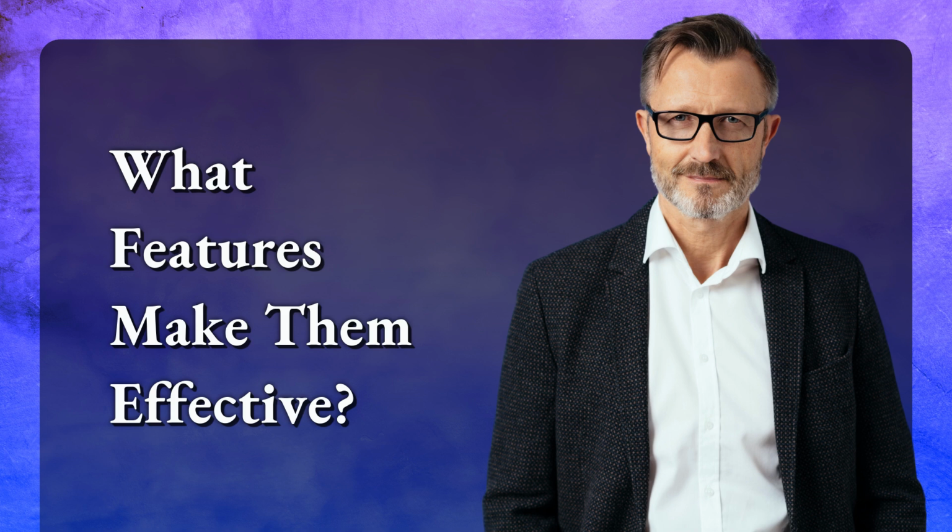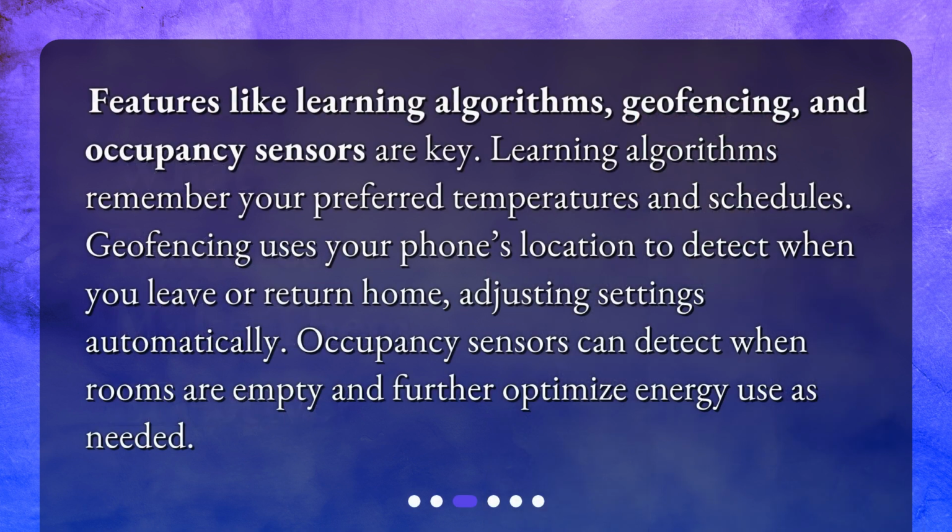What features make them effective? Features like learning algorithms, geofencing, and occupancy sensors are key. Learning algorithms remember your preferred temperatures and schedules. Geofencing uses your phone's location to detect when you leave or return home, adjusting settings automatically. Occupancy sensors can detect when rooms are empty and further optimize energy use as needed.